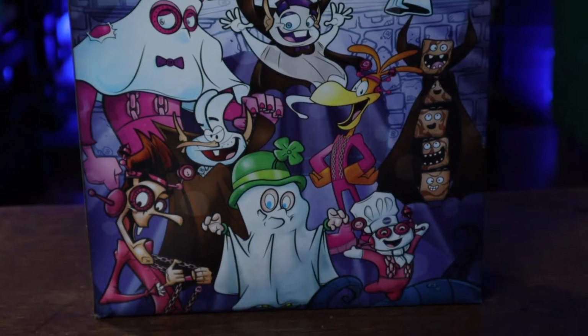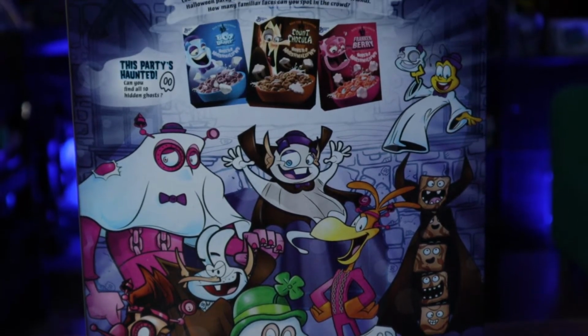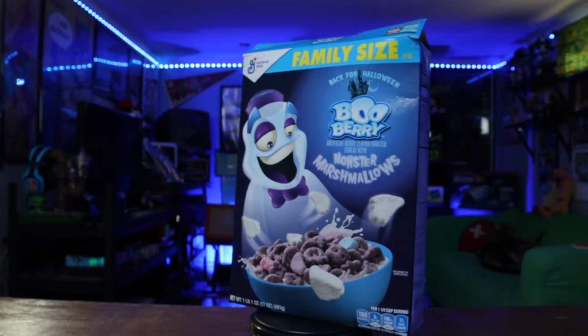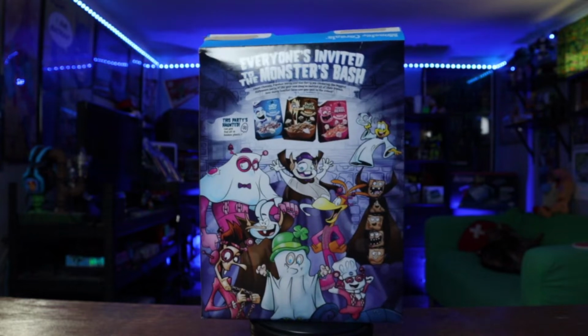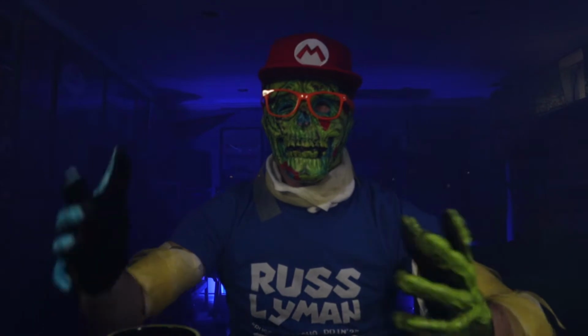And you can see the back of the box here is really cool. I like the graphics they got in here, a little cartoon of all the cereals here dressed up. Frankenberry, Count Chocula, and they have the Trix Rabbit over here. Lucky Charms is dressed up as a ghost. Really cool. This party's haunted. Can you find all 10 hidden ghosts? So see, you have to go through and see who's in here. The Chex guys. Pretty awesome. Talk about feeding a ghostly appetite.